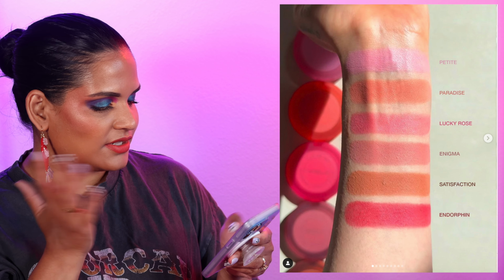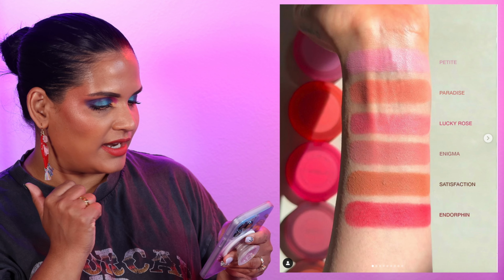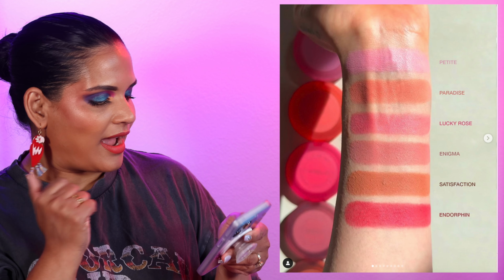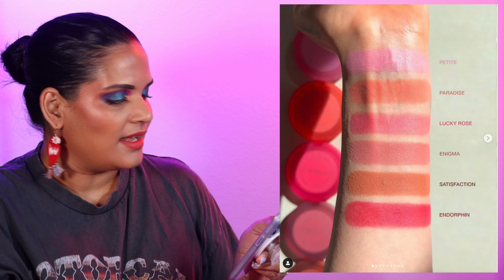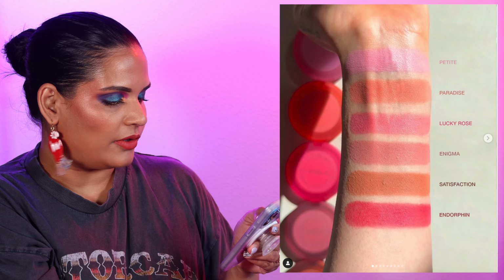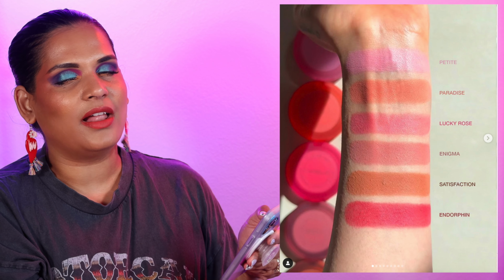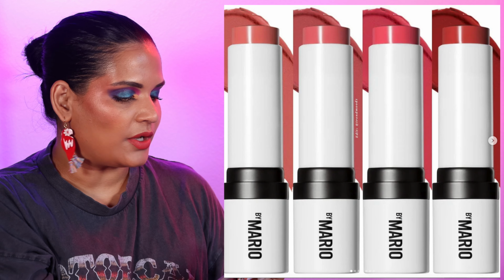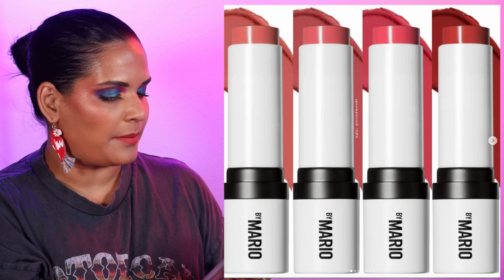Look at these colors I'm showing you. Oh, the shade Endorphin, the shade Enigma, the shade Satisfaction. I need to go see how much these are. I love the compact. It's so beautiful. So yeah, I haven't bought or wanted anything from Nabla in quite some time, but these look absolutely lovely. Oh, wait, I'm not done talking about blush. We also have from Makeup by Mario, they extended their cream blushes.